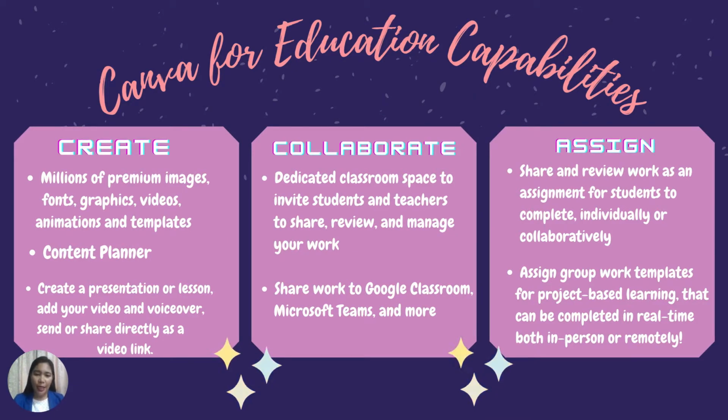Now, what are the capabilities of Canva for education? There are three major capabilities. We can create, we can collaborate, and we can assign. But we are going to focus first on how to create.